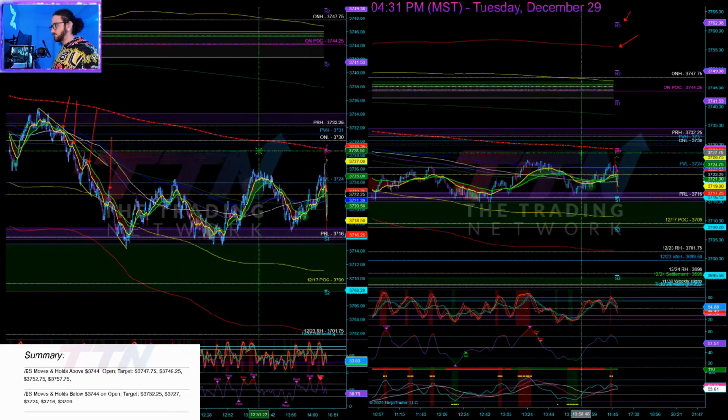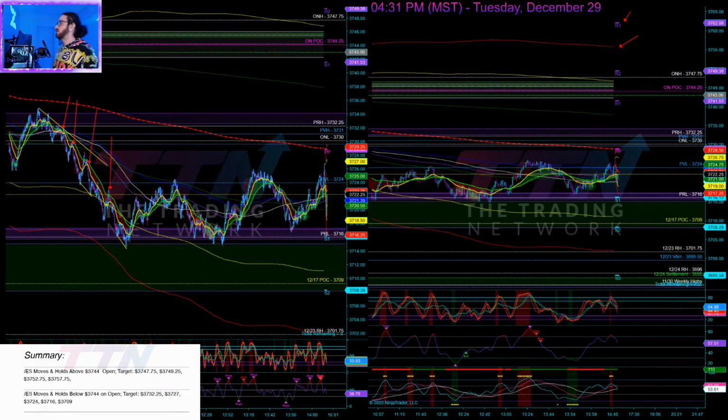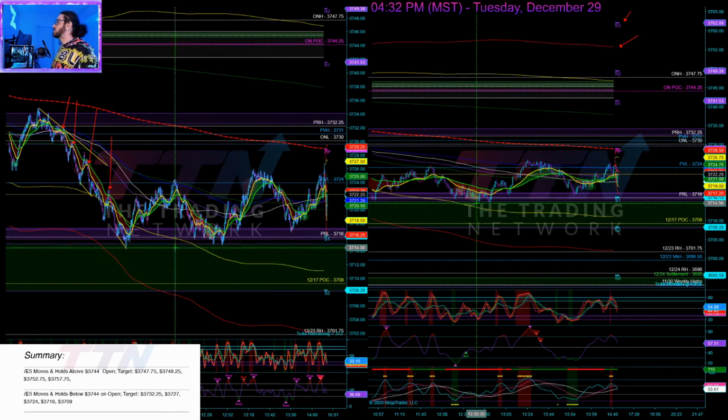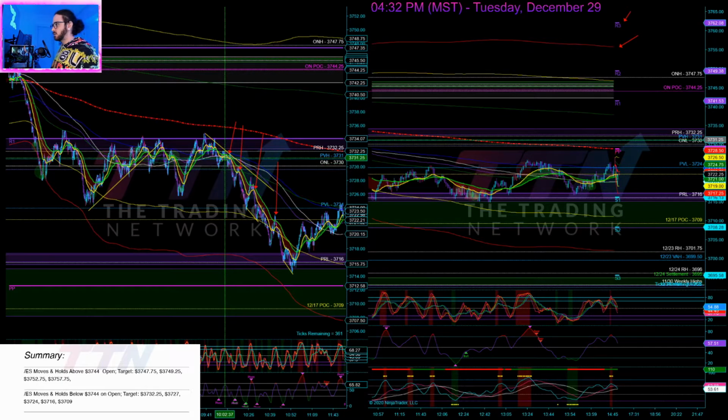Obviously, it looks like we leveled off a little bit down here around prior range low, but that was essentially the day today. And for a day where there was relatively low volume, we usually are doing over 1 million contracts, 1.2 million, etc. in regular trading hours. There was good opportunity, and price was pretty orderly, honestly.